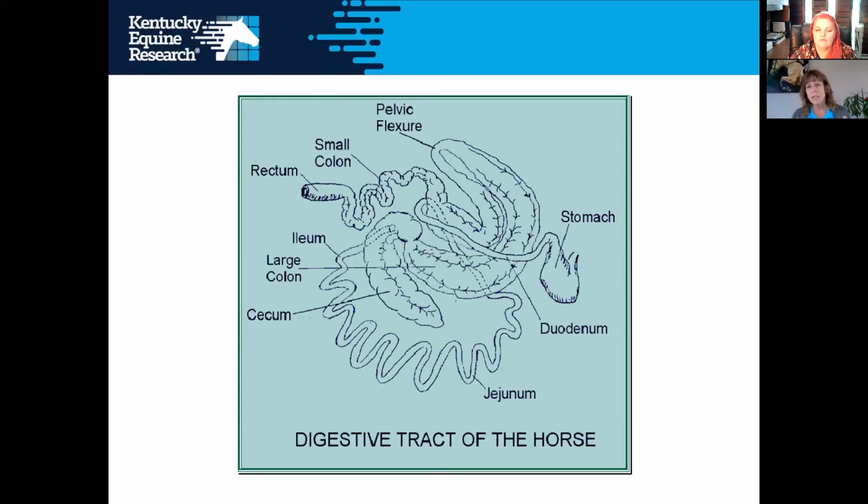So that's why I wanted to go through the gut, so you understood the digestion in the first place. And secondly, the anatomy, the architecture, why it's an odd design and horses can be so prone to things such as impaction colic.